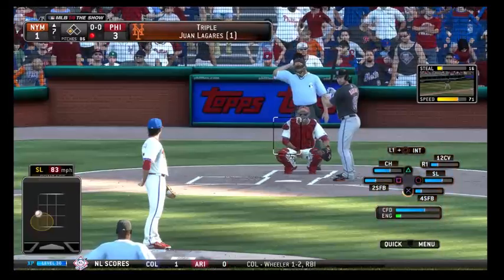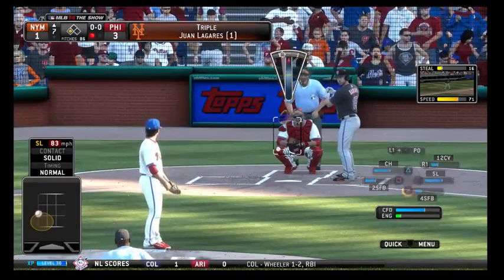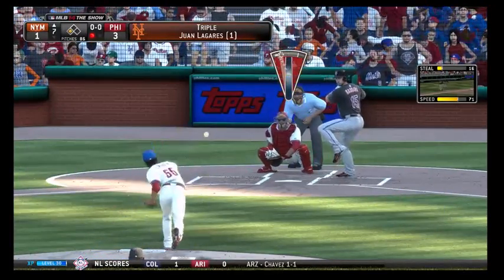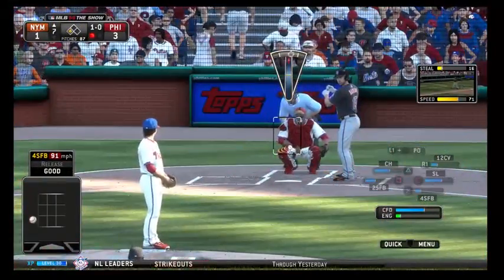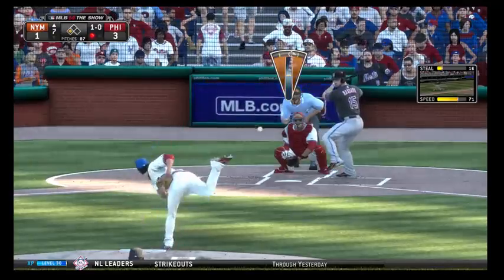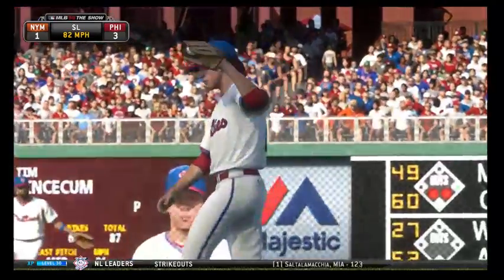Travis d'Arnaud will dig in now, and he'll do so representing the tying run. Yeah, and you're not too worried about this guy jumping the yard on you here and tying the ball game. But if he does find a way to get on base, things get a whole lot more interesting.